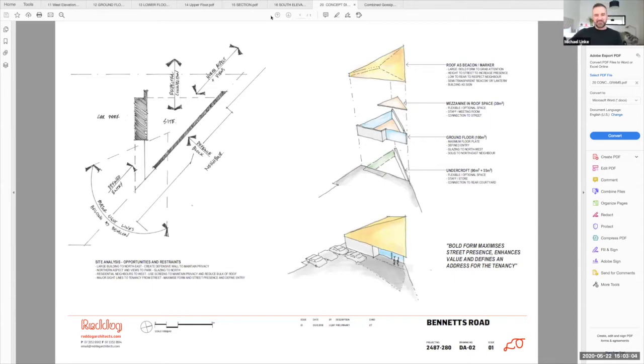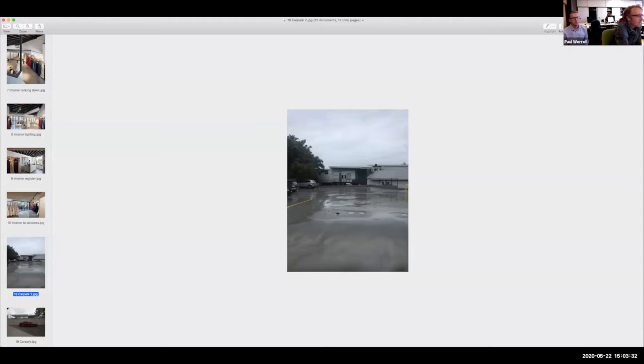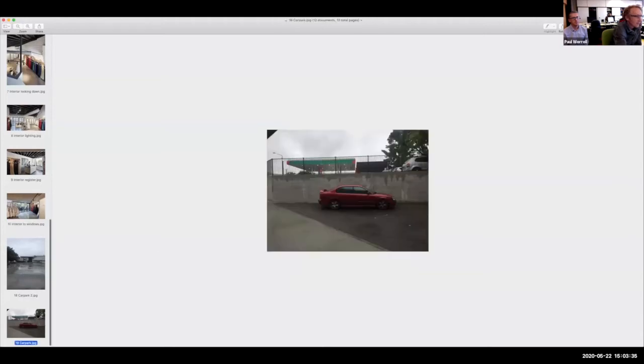Okay. So just as an overview, the project started as a small corner site on a service station. The client approached Red Dog Architects about using part of the site for a small retail venture that was meant to be part of the service station as well. Just to put that into perspective, this was the site. So these two photographs are existing photographs.